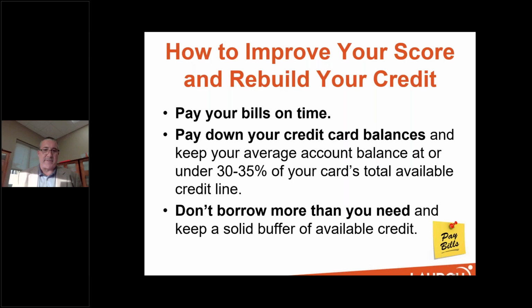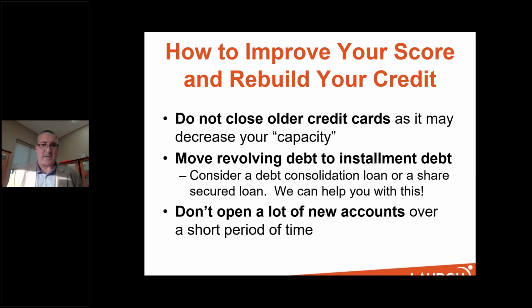30% to 35% is where you usually see the Credit Karmas and Credit Sesames recommend you keep your balances to have the best credit score. I'll be honest with you, if you can, keep it at 0. I went over my formula before: for each percent of capacity is a point on your credit score. So if you have the ability to have no credit card debt, that's how you have the best score in that category. Don't borrow more than you need. Self-explanatory, only borrow what you need. Keep going on to the next one.